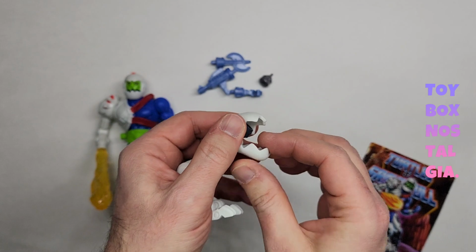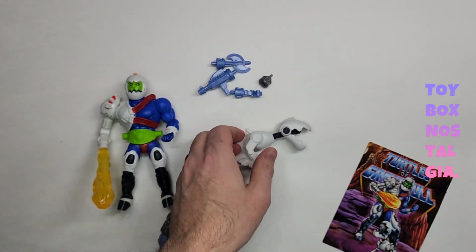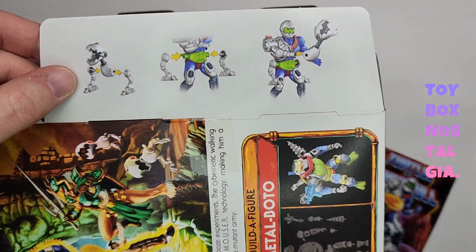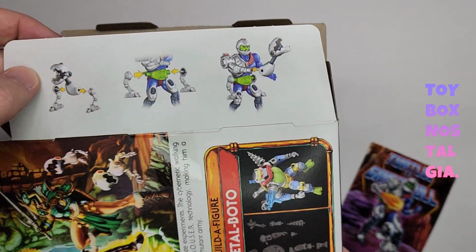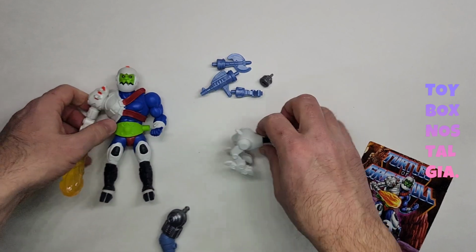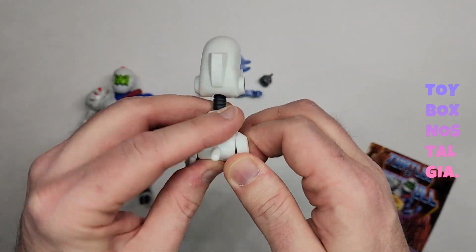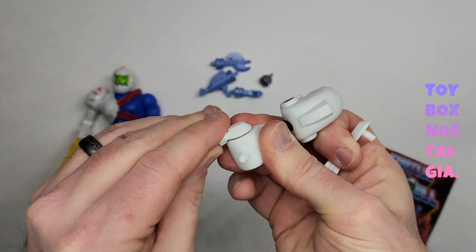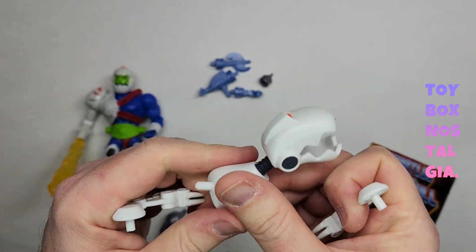Okay, so let's do one last thing here. I want to follow these instructions. I want to take the Mouser apart and place it on Trapjaw as we saw on the flap here. So first of all, let's take this apart. So these legs apparently come apart. Very easy. Came off very, very easy. Still being gentle with it.